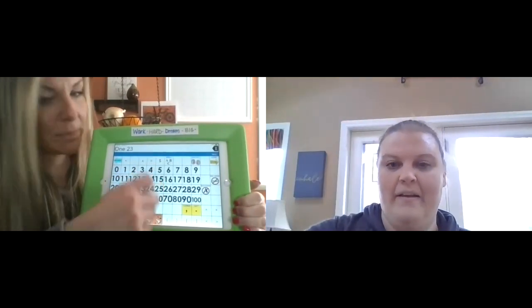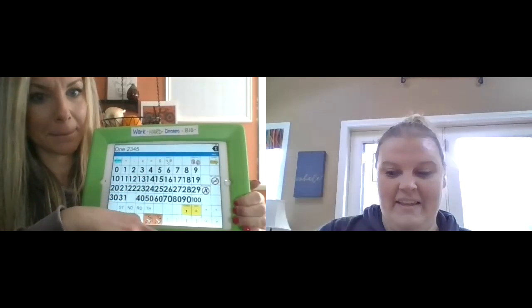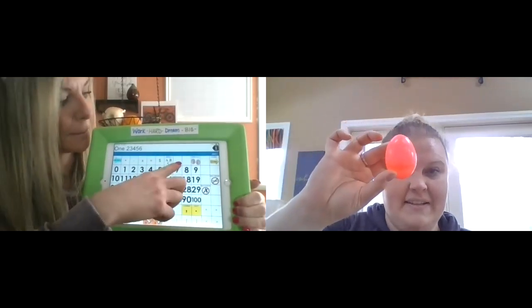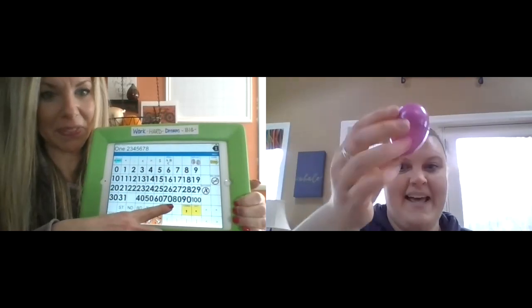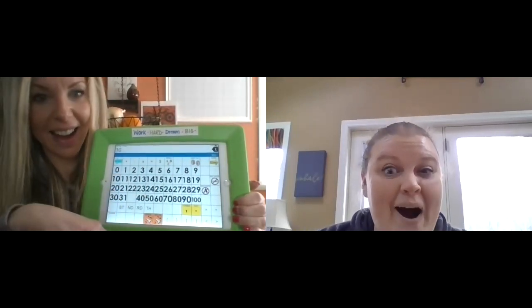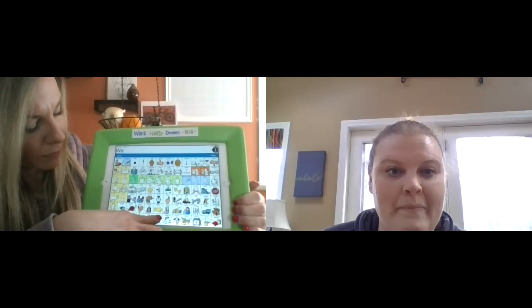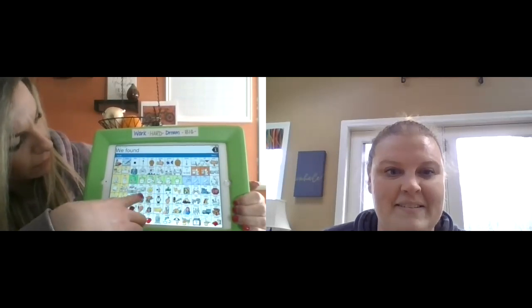Two, three, four, five, six, seven, eight, nine. Ten eggs. We found them all. Yay! We found all the eggs.